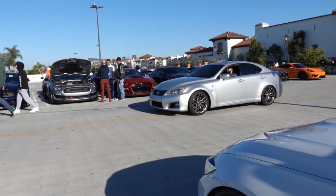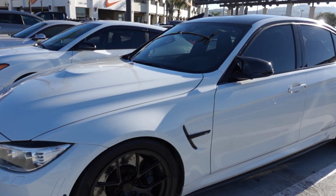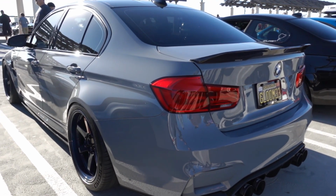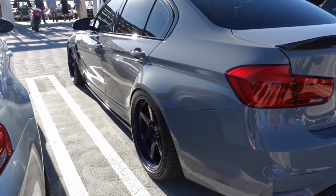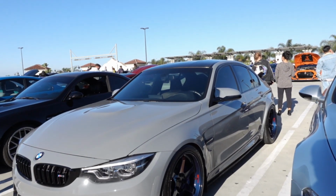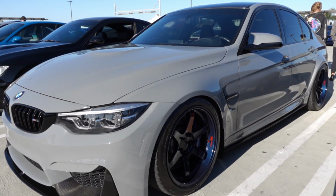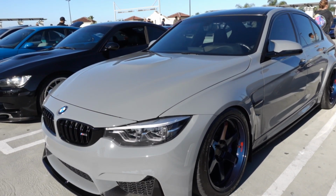Here. Should have brought my ISF today. Man, whose car is this? This thing's clean. I love this color. This car looks so clean. What if I wrap my M3 this color and it matched the ISF? That'd be so sick to park both of them next to each other. The M3 and the ISF.